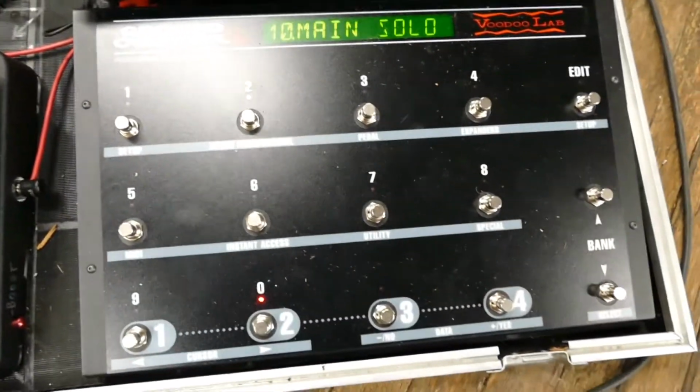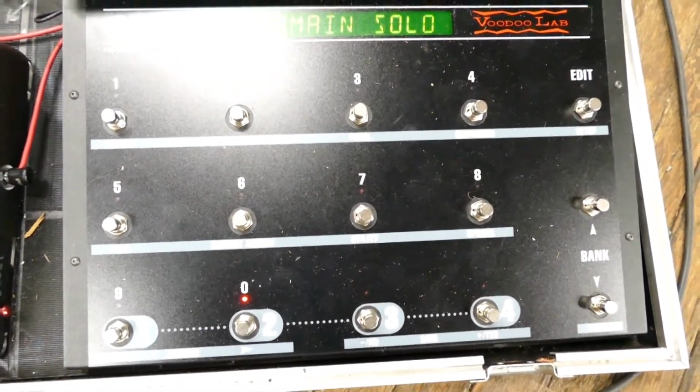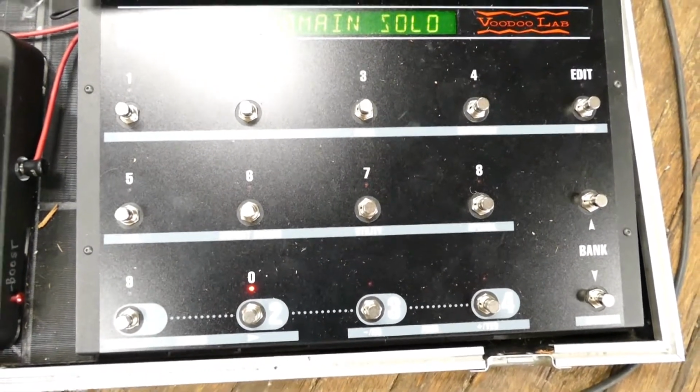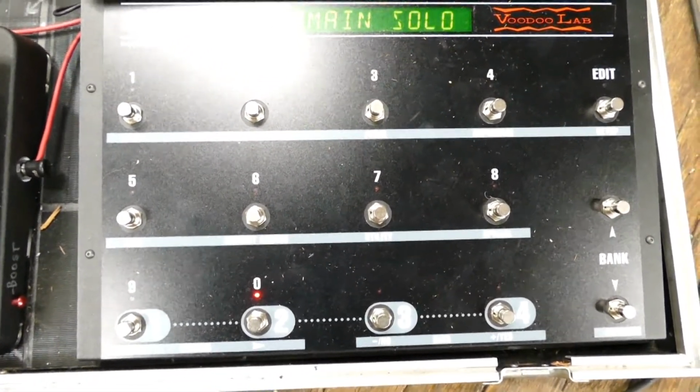I'm controlling everything with the old tried and true Voodoo Lab Ground Control. I've been using these things since it was under the name Digital Music Corp back in the 90s. So I think maybe I've had 20 of these things pass through my hands, because I'll get them, and when I'm not using them, I sell them.